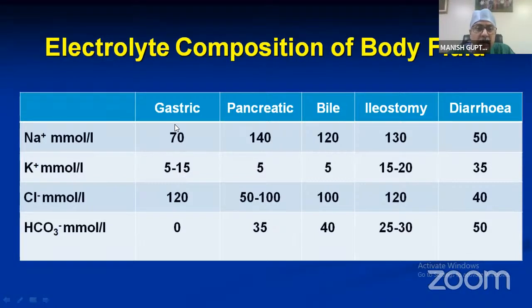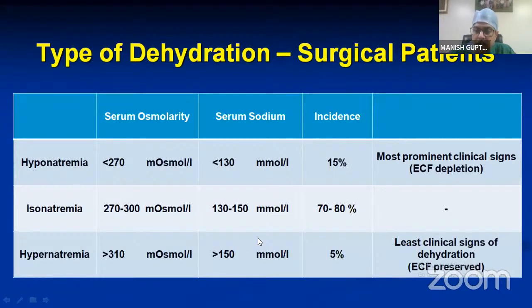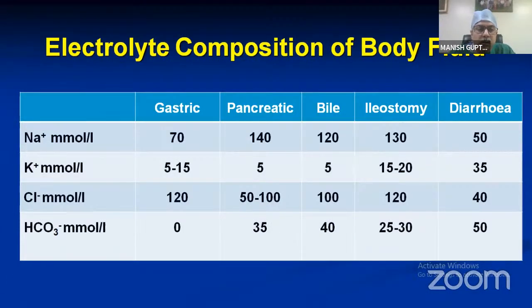Now, if there are losses in terms of vomiting, it should be seen what content is there in the vomiting. If it is gastric, then sodium content is very low. If it is intestinal content, sodium content is considerably high. Even in cases of diarrhea, sodium content is quite low. If an ileostomy stoma is present, then the potassium loss is quite high. Chloride is lost in very high quantity in gastric secretions, and in considerable amount, of course, in intestinal secretions, but very low in cases of diarrhea. Bicarbonate loss is more predominant in intestinal secretions.